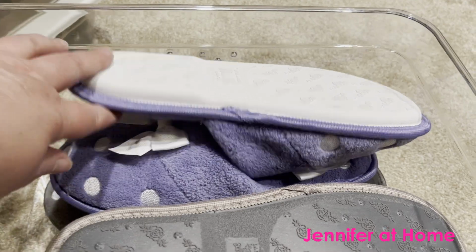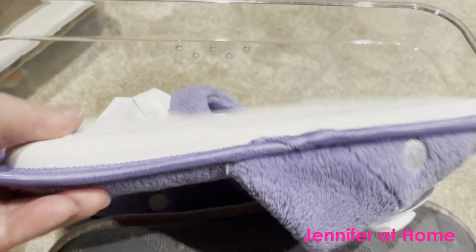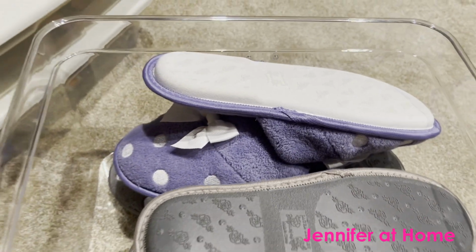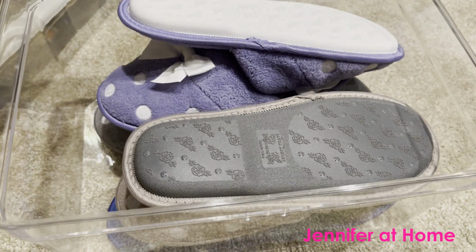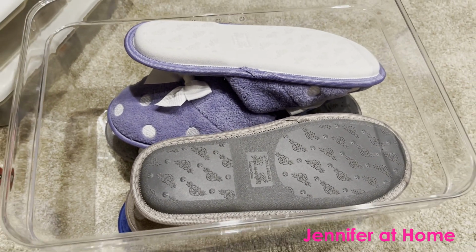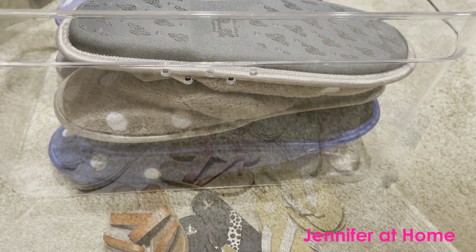Not long ago, I found a really great sale on my very favorite slippers. So I purchased these slippers and now I'll be able to store these. And when I need some new slippers, I'll be able to discard the old ones and pull out a new pair. These are definitely worth saving and storing.